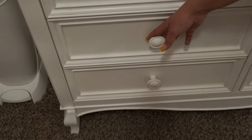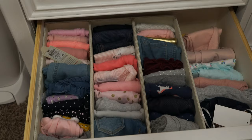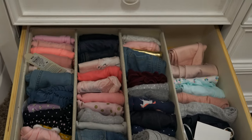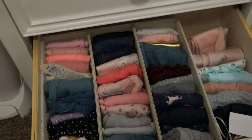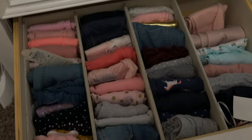All right, let me pull it out so you don't shut the camera too much. And then we have the next drawer, I believe it's pants. This one and the one at the bottom of this one are her pants. And then the same with this one, we did it from newborn, 3 months, 6 months. And then we have a lot of little things in here.